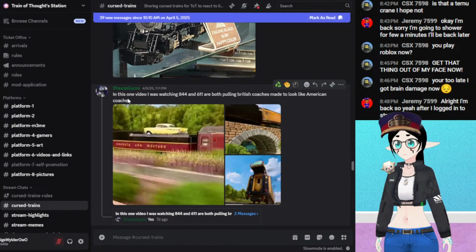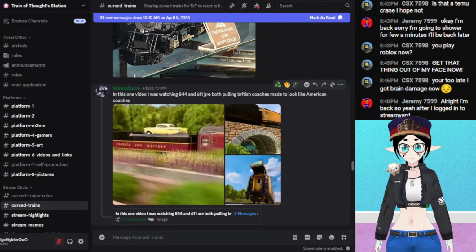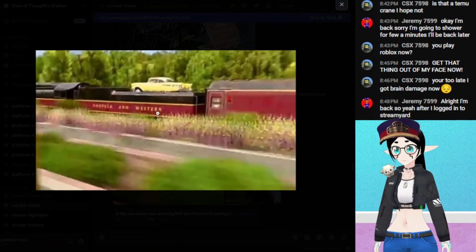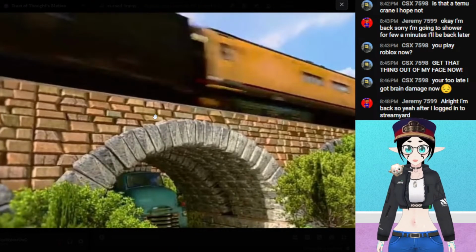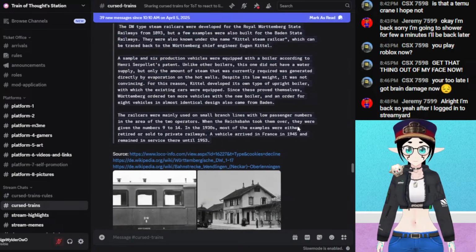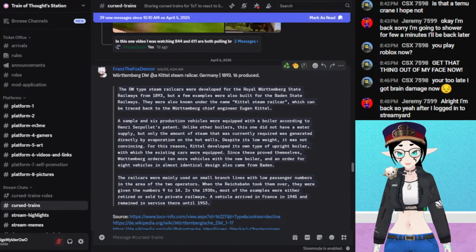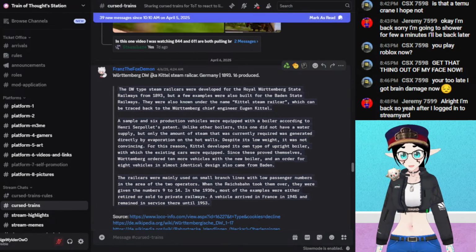Oh yeah, that's understandable. Steam Haze posted this. In this one video I was watching, the 844 and the 611 were both pulling British coaches made to look like American coaches. That is very oddly specific. Because I'm looking at this here, and I don't know why there's a car there. You just can't park there, mate. And this is CG. It's all CG. Which, gotta give props to them for at least trying, because it's not the easiest thing to model stuff, but way lower effort than doing it in 2D animation.